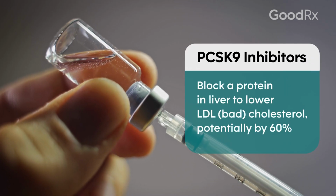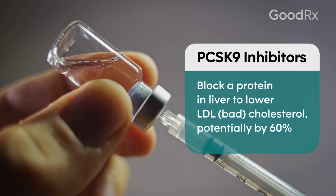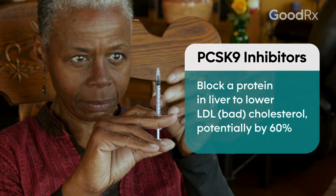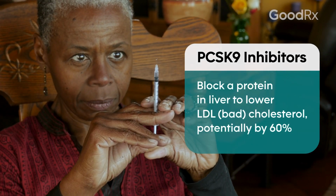Beyond the two other classes, a newer medication called a PCSK9 inhibitor is being used to lower cholesterol. A PCSK9 inhibitor is an injection that gets given every 2 to 4 weeks by the patient to themselves. And this medication can reduce cholesterol by over 60%. They get used with statin medications and can reduce the LDL by an additional 13 to 20%.